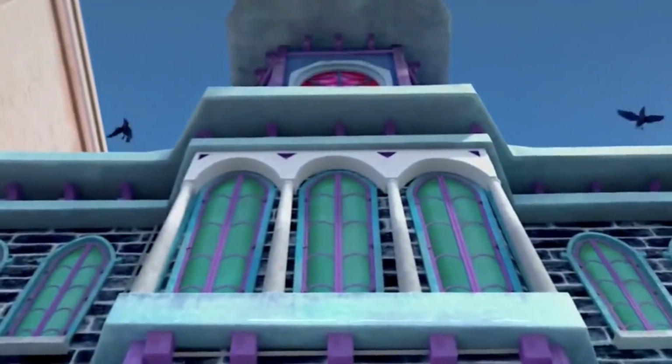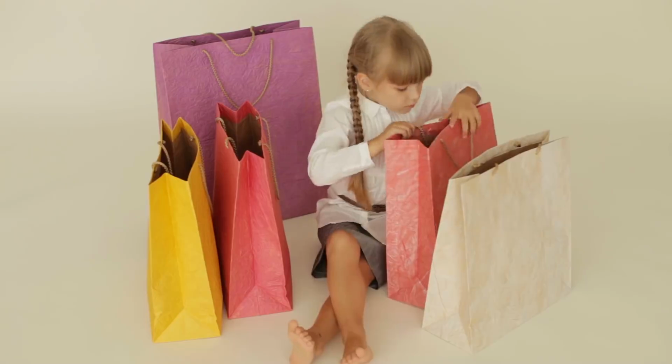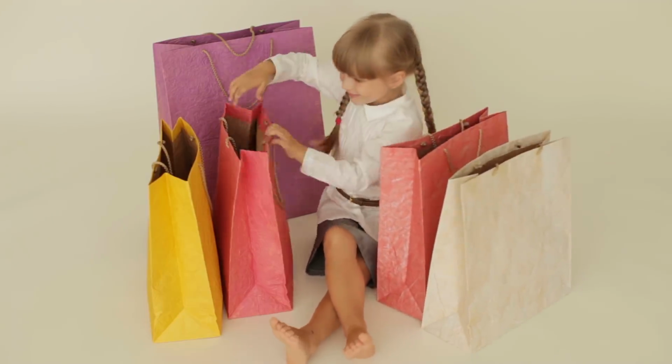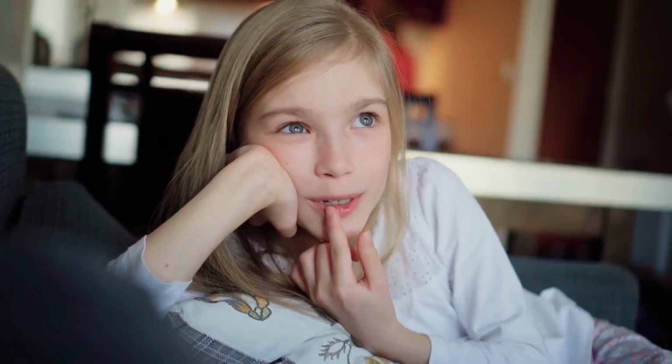Our fave has to be Vampirina's castle. It's pretty obvious that Vampirina merch is in full swing, and you better make sure to get yourself a little something. We're pretty sure it will only grow as we get more and more into the seasons. What would you choose?